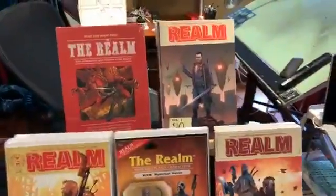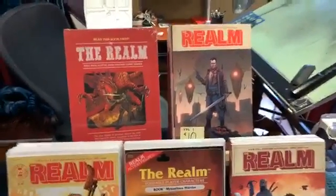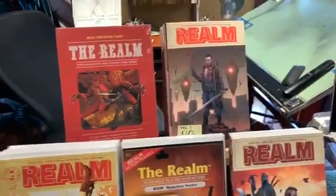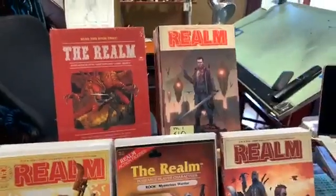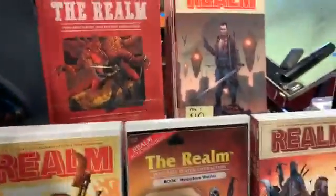I've got The Realm here. This is my Image series that I did with Seth Peck and Nick Filardi and Thomas Maurer. Great team that I worked on this book with. We are taking a hiatus for a little while to get a couple things done, but we're hoping to get back to it soon. You can see right here, and these are available.